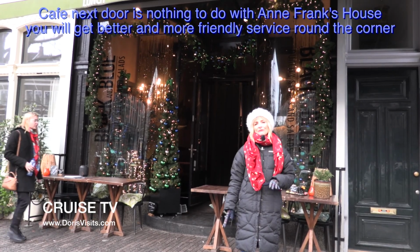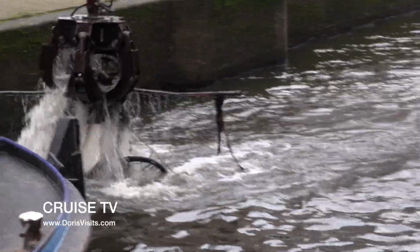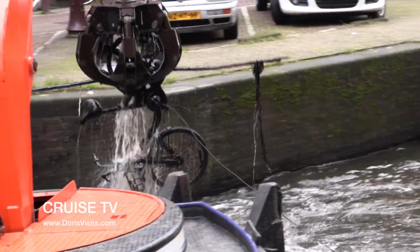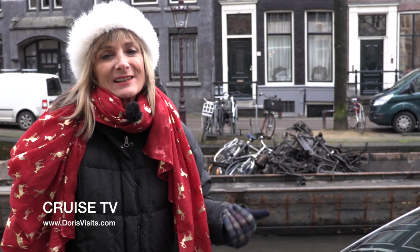Just round the corner from Anne Frank's is a really nice cafe. It's called Black and Blue, and it's got free Wi-Fi. The Amsterdam canals are being dredged, and they're bringing up bicycles and metal, and it's all going to be recycled.